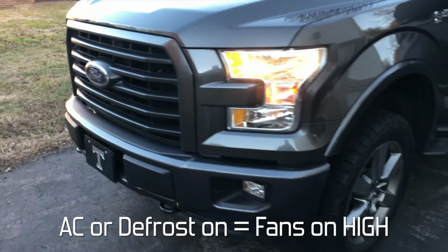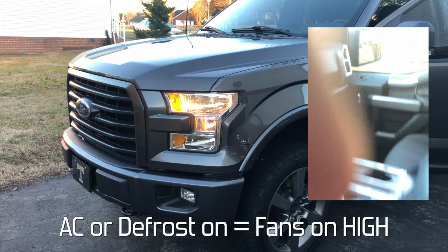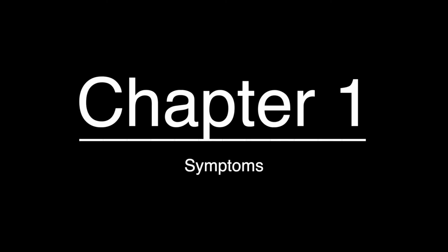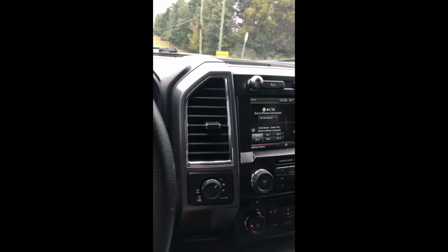In the fall of '22, my truck started to sound like an airplane whenever I turned on the AC. I originally noticed an issue when my AC wasn't as cold as it normally was. Then while driving one day, I noticed white air coming out of the vents. It didn't have a particular smell, but it was kind of strange.